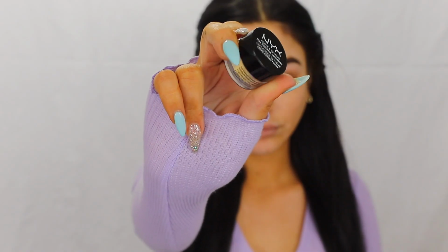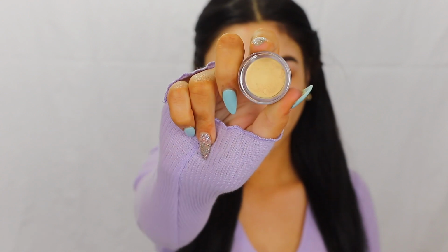I love the way that product smells. It smells so good. Okay, so moving straight into my concealer for my eyes, I'm going to be using the NYX Above and Beyond Full Coverage Concealer in the shade CJ10. And with that, I'll be using my BH Cosmetics 130 brush. It's just a brush where you can apply concealer on.